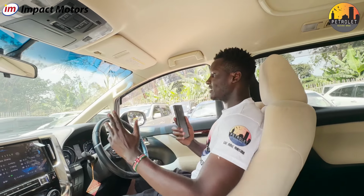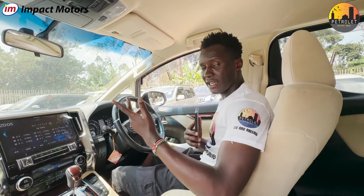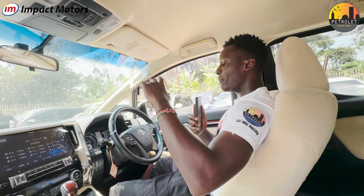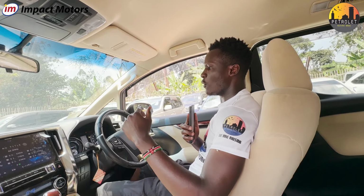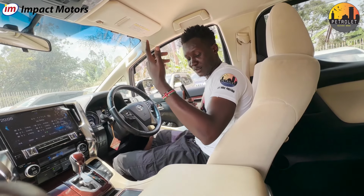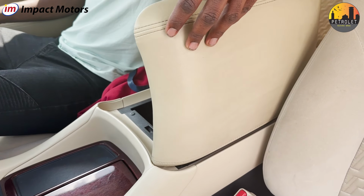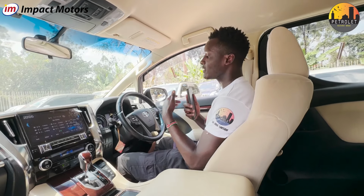And so as I'm seated on this seat, hey, it feels very luxurious. This car is passenger centric. That means it is made to suit the passenger, but the driver also has a really good feeling as I'm seated here. And let me show you one thing that is good about this car. You can open the armrest like that, and you can also open it in this other direction. So that's a really good design that we can't leave out.